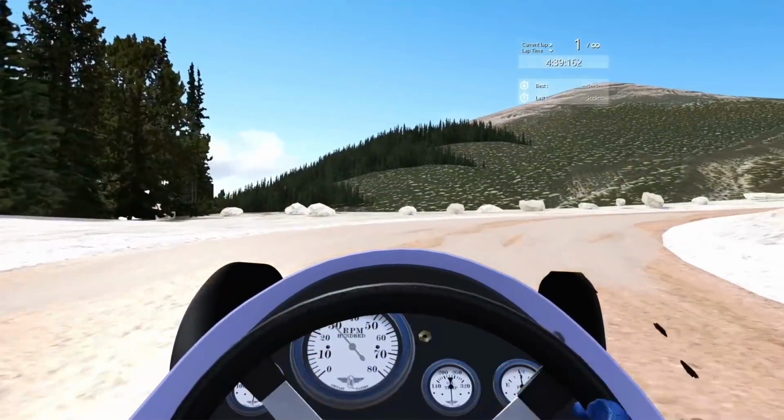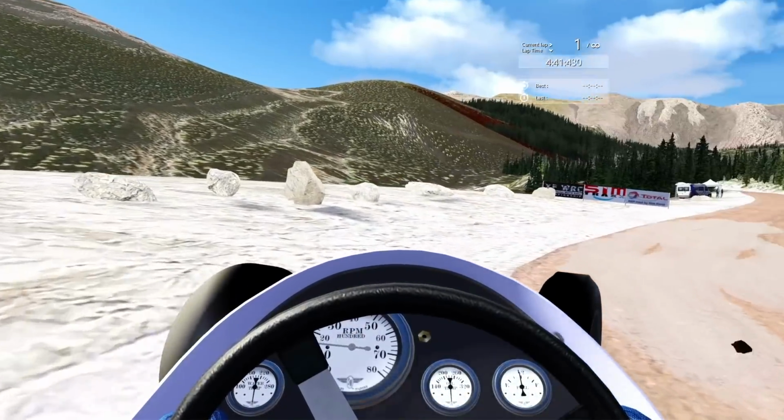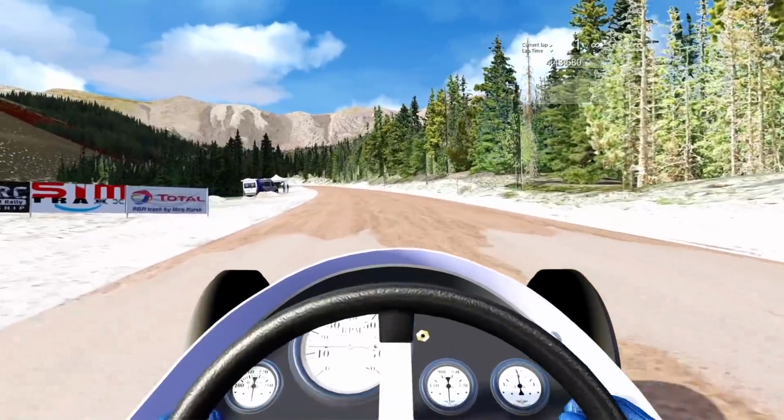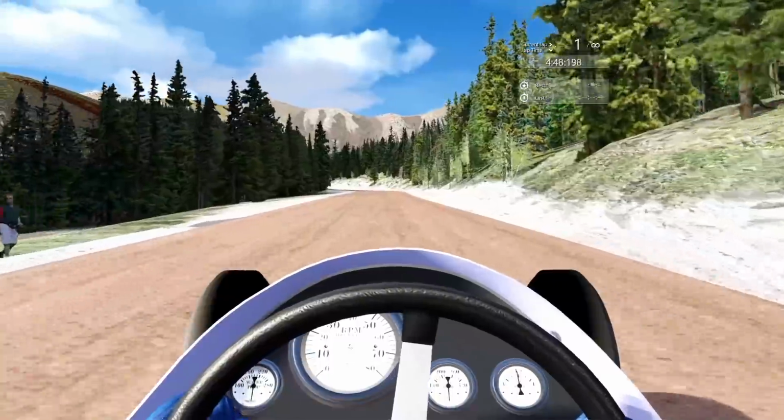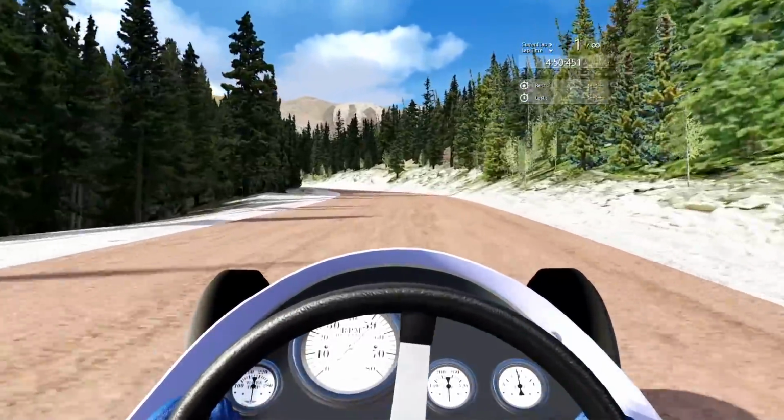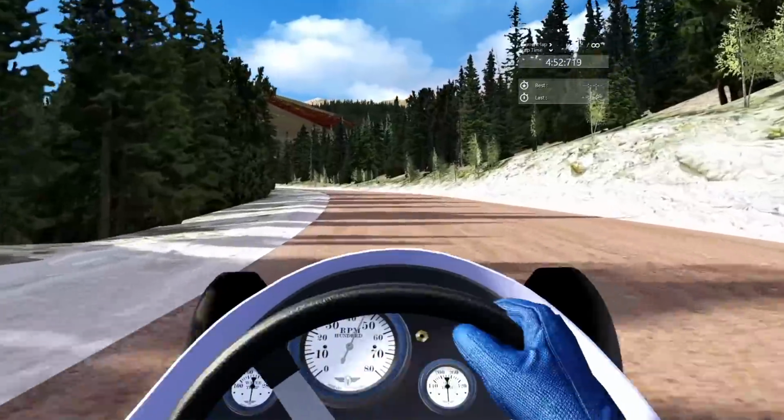Oh, and this corner always catches me out with the rocks on the outside too. We're gonna run a little bit wide. All right, there we go. So making a mess of things there. I'll just try to gather it back together.